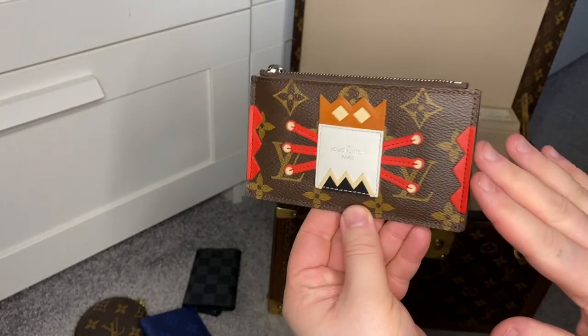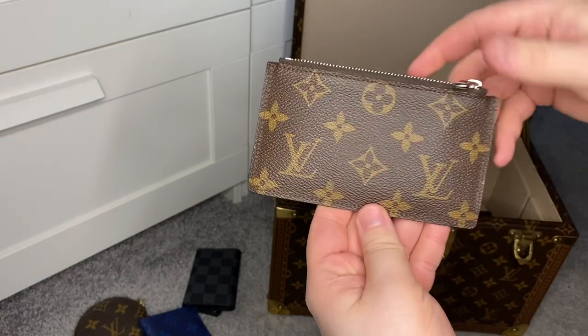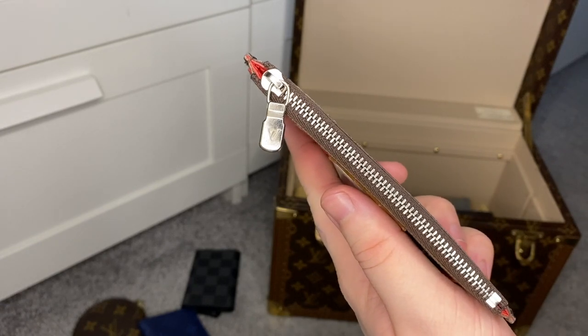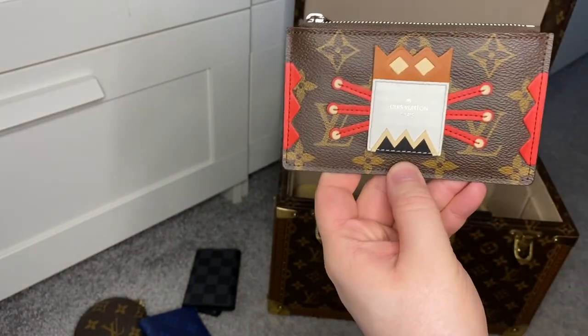But you haven't seen the best part of this. So you have your monogram feature on the front, which has the little mask and the red detailing. Nothing on the back. This has silver hardware. So at that point when I bought this, I don't think Monogram had a lot of silver, if any. So this was a kind of a shift in how they created things.